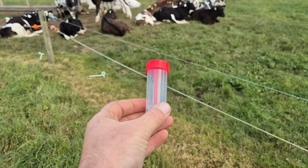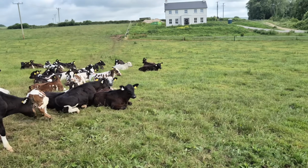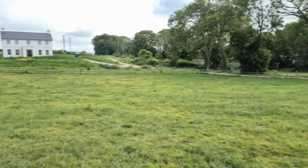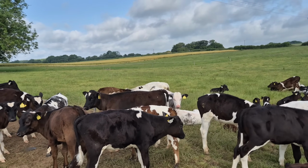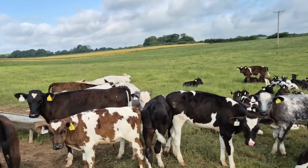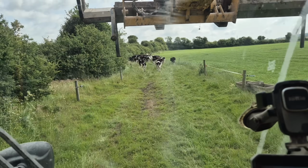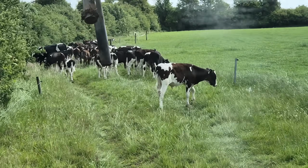So I'm out taking dung samples now. This crowd are out 3 weeks, I think. So this is their first dung sample now, but I'm 99% sure they don't need to be dosed. We'll do them anyway, and we'll do the other two groups that are out about 5 weeks. Dung samples done.